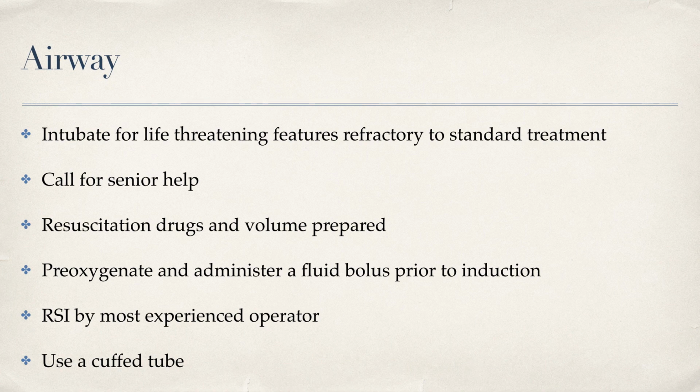You should prepare resuscitation drugs in volume prior to intubation, and like any sick patient, they should be pre-oxygenated prior to intubation. As I've already mentioned, switching from negative pressure ventilation to positive pressure ventilation is going to significantly increase the air trapping in the lungs, causing lung hyperinflation and impairing venous return. So if you're anticipating this, you should volume load the patient, and I would normally give 10 to 20 mils per kilo of normal saline prior to induction.